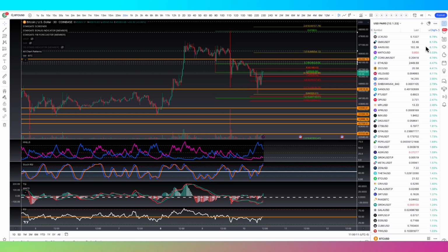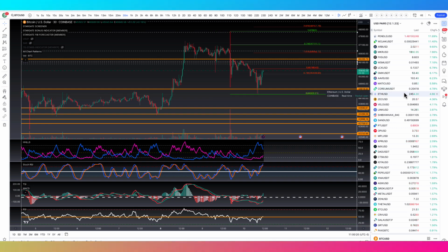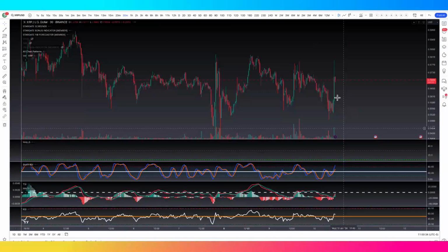Arbitrum up a good amount today. We have Fracshare up a good amount, Pendle, Wojak. We have Matic up fairly well, Ethereum. They're starting to become a trend now. We're starting to get some clarity as to what's going to happen after this Bitcoin ETF approval. And then also XRP starting to get a little pump in it right now as we speak.